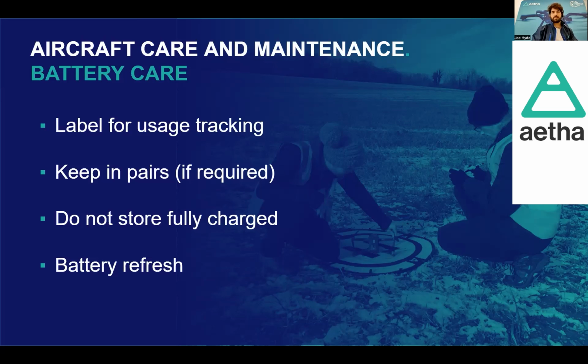So check the voltage at full, and then leave it for over a day, check the voltage again, and if there are any cell deficiencies, then it might be a bad battery and you'd have to decommission that. But yeah, that's basically everything on a lower-level overview of battery aircraft care and maintenance.